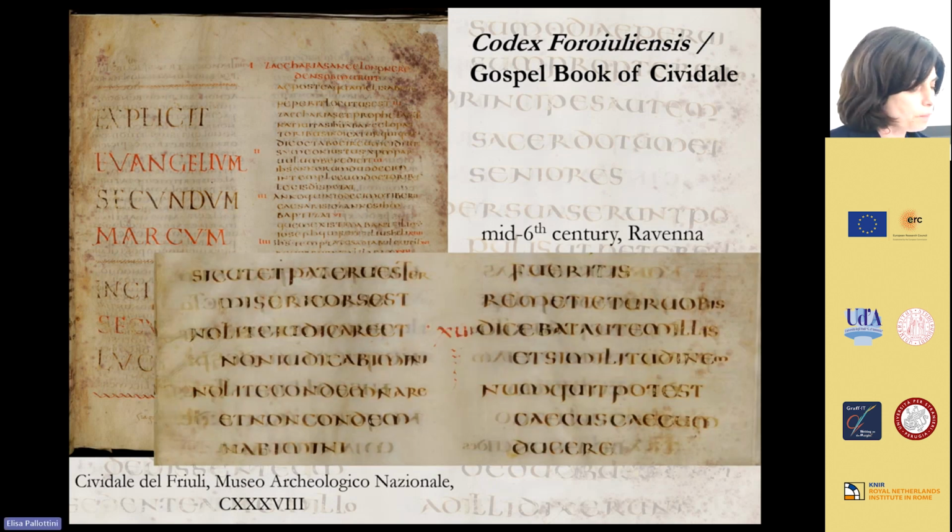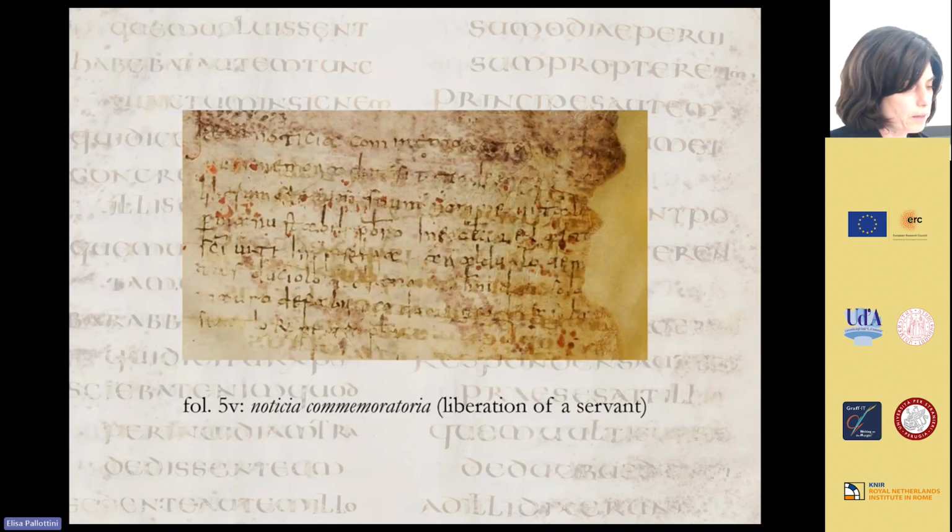It had been copied about mid-6th century in uncial script in an undetermined Italian center, possibly Ravenna, where it was still kept at the end of the 8th century, according to some place names mentioned in a note on the liberation of a servant written on folio 5 verso in a half-uncial early medieval script.